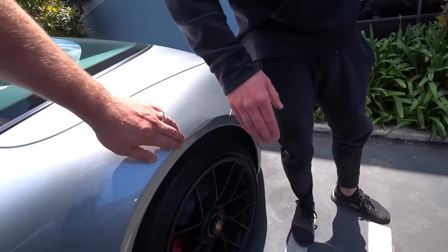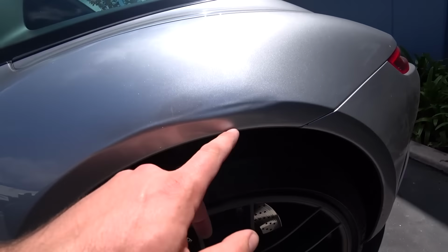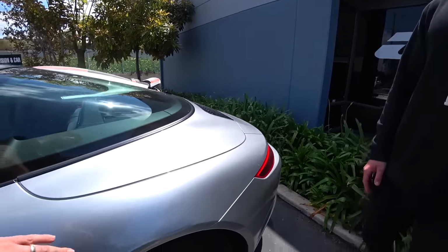Same thing. I got a new decal already. Somebody tried to do paintless dent removal, and this is how it turned out. This is a brand new car. The owner was almost willing to live with it like this because he was so scared of getting his brand new car painted. I was like, come on, man, don't worry. Take it easy, guy.